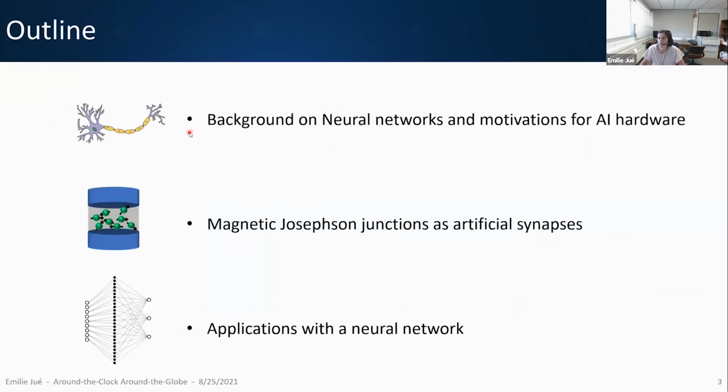So here is the outline of my talk. I'm going to start with an introduction on neural networks, and I'm going to give you some motivation about why we're interested in developing hardware for AI at the device level. In a second part, I'm going to present our device that we developed at NIST. It is a magnetic Josephson junction. I'm going to show you that we can use it as an artificial synapse. And in the last part of my talk, I'm going to show how we can use this magnetic Josephson junction inside a neural network, and I will show what type of application we can do with it.